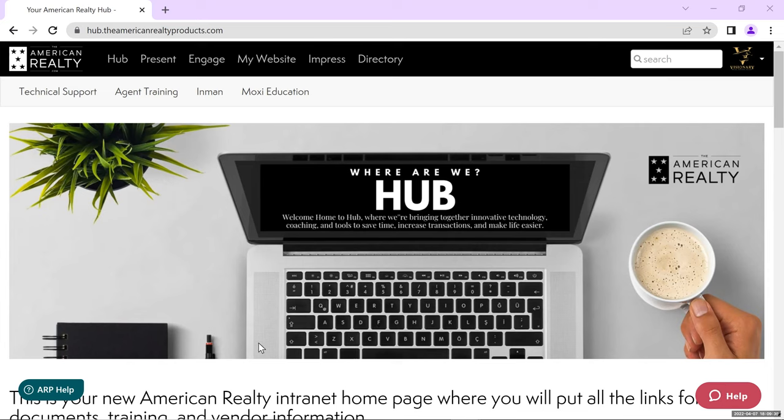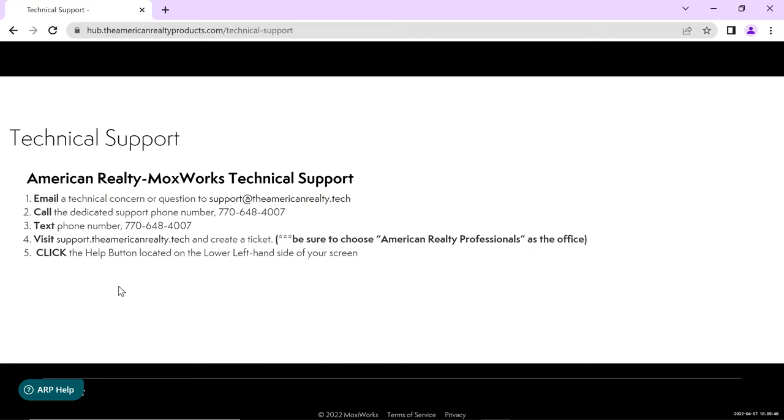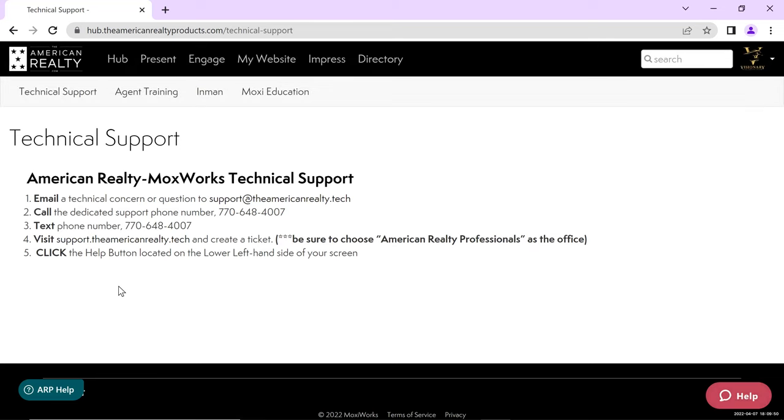Please use the ARP help one on the Hub, or use one of these other tech support ways to contact tech support. You are my primary focus. The agents here at American Realty are my primary focus. So just know that this is going to be the best way to get the quickest service and the quickest answer to your question possible.